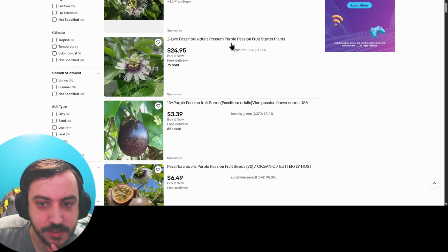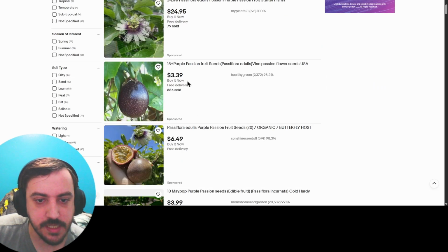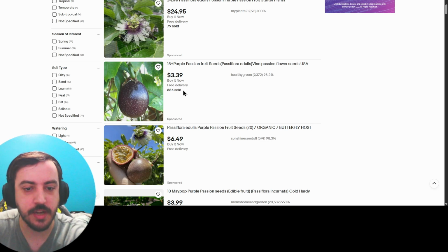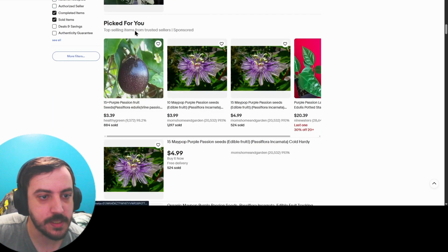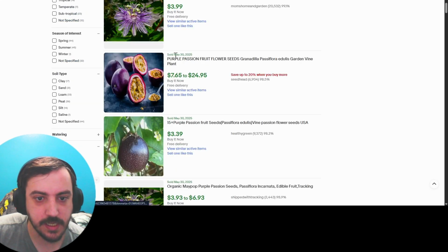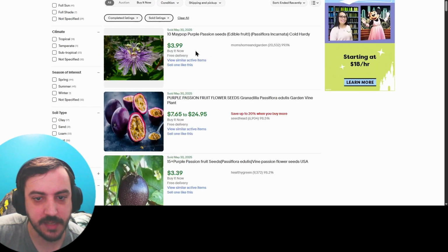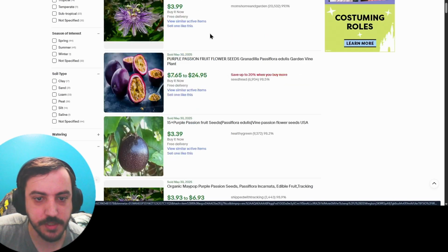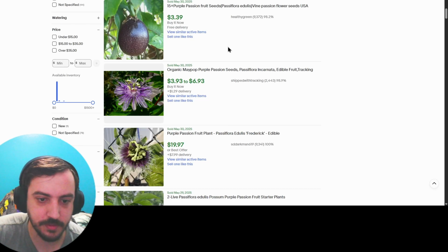But yeah, so these are 2 live starter plants, $24, 79 sold, 15 seeds, like 884 sold. That's crazy. We can go here, go to sold listings and see that it sold literally today, yesterday. This looks like it's just being drop shipped, so it's just kind of crazy that people are buying this whenever it's not homegrown. This is actually a beautiful plant, which that might be drop shipped too, considering they have 20. I don't know. They say mom's home garden, but let's be real, is it really?